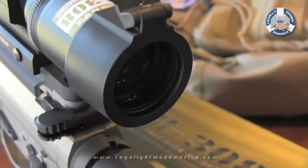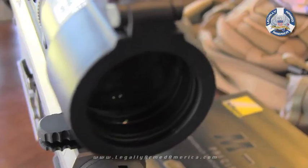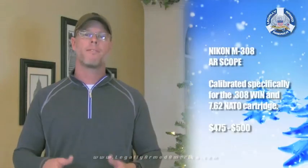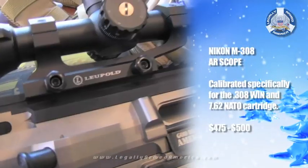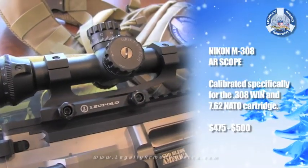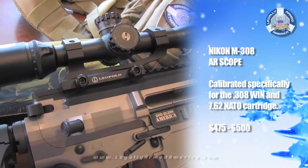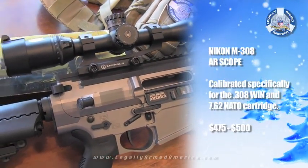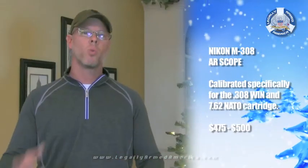It also has an ultra clear coat optical system. What this does is it boosts the light transmission to its theoretical maximum, which is 95%. And as you can see, I mounted this particular M308 on my POF 308, and check out how smooth it looks. I mean, it's perfect. As you can see, I've got this one mounted with a Leupold mount onto the actual gun itself. The thing about this Leupold mount, they're made a little bit better, and I'm not trying to compare the two, but the Nikon mount did not seem as sturdy and as thick and as well made as the Leupold.